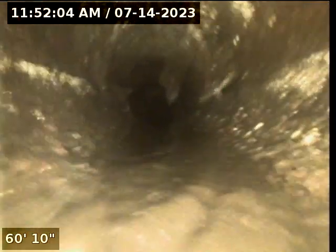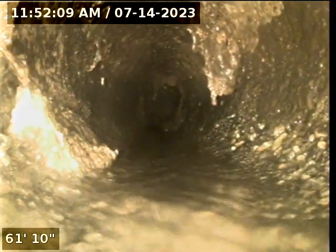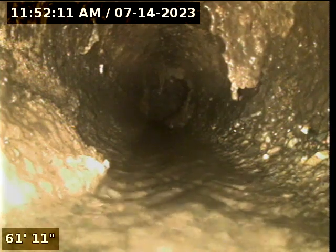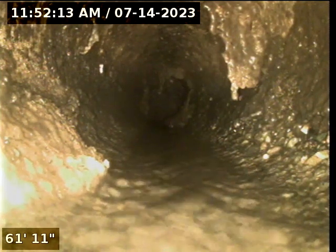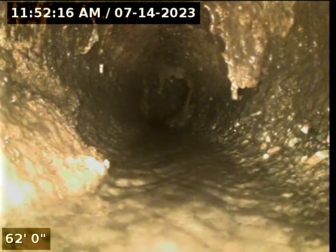Well, I know exactly where the roots would probably be. They'd be up higher. So here we are at about 62, and we've got a little bit of growth going on here. But again, that root will travel this whole line. It will contact the wall, yeah.